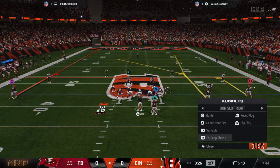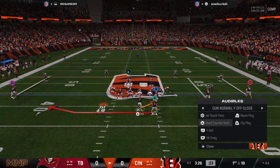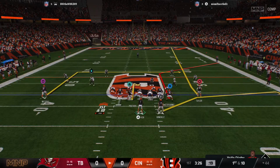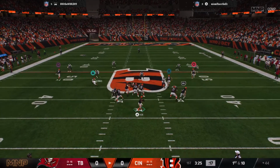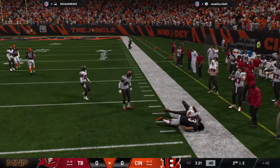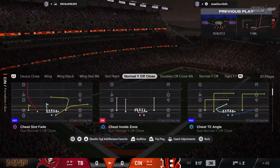Good starting field position awaits the Bengals as they get set for 1st and 10. They'll throw to start the drive. Completed to his running back. And he drives this across midfield and down into enemy territory.